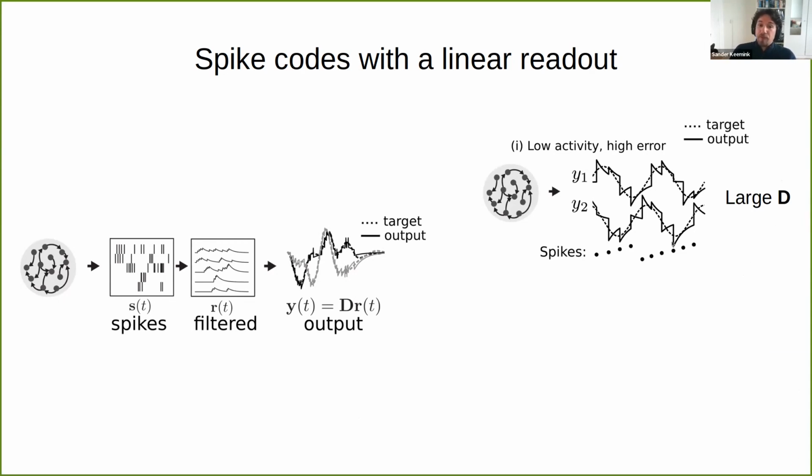What happens if we have very large decoding weights? What I'm showing here is a network with two target outputs in the dotted lines, and the solid lines showing the current readout of this network, and I'm showing the spikes at the bottom. When D is very large, when the decoding weights are very large, this means that whenever a spike happens, you get a big change in the output. And so you get these very large jumps whenever a spike happens, and decay because you're doing an exponential filter.